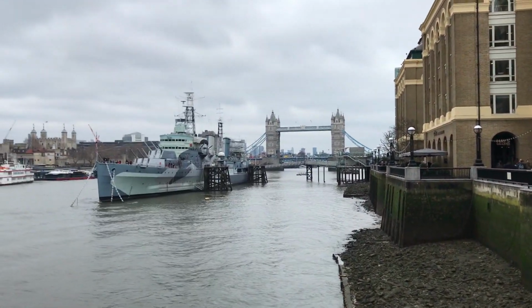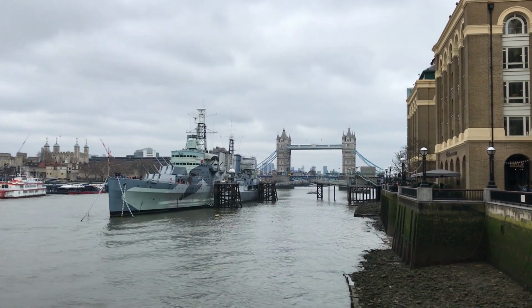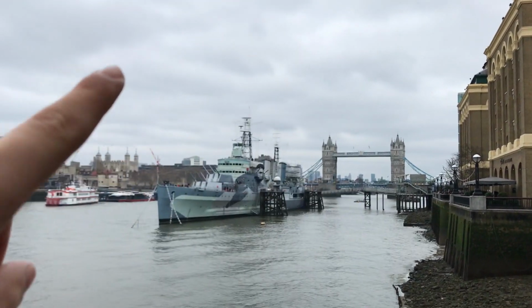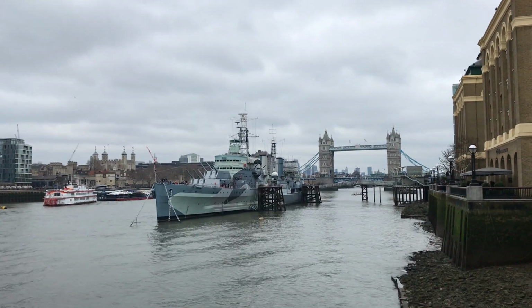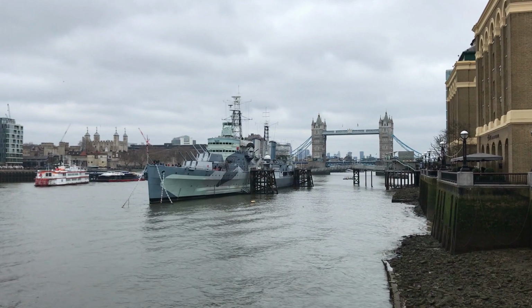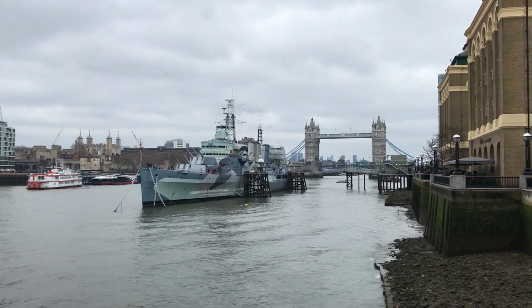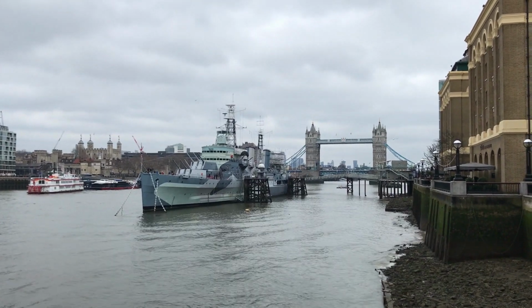Ordinarily I would never shoot in this kind of weather because midday light's usually a little bit more boring, and of course the weather today is really not the best for photos, but I just wanted to get that thumbnail anyway. And I want to talk to you guys about how to make the best of poor weather, which London has quite often with the grey weather.